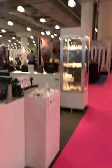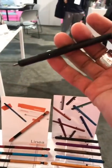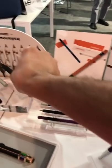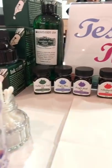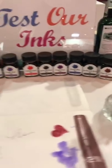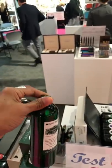These are beautiful. That's really, really interesting. Really amazing writing instruments. This is a great pencil. Look at that. How funky is that? Whoa. I love these. Wow, look at this. Oh, these are super. Really, really interesting tools and an amazing array of Monteverde inks, which I'll show you in a second. And look, they have this pen, fountain pen flush, which obviously helps to keep your pens clean.